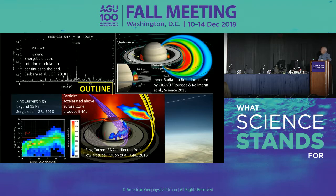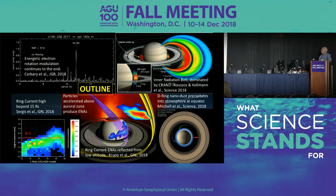And also, we had the opportunity to go through the ring current multiple times in the tail and measure its variability with many returns to the same region. And then we also measured the dust infall that Hunter Waite was talking about in the previous talk. And I'll touch on that as well.